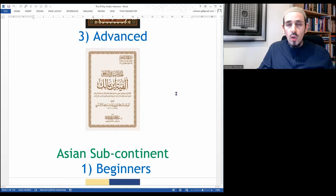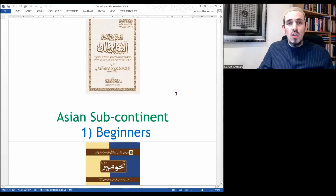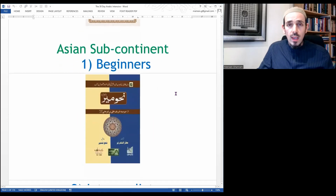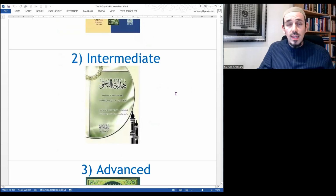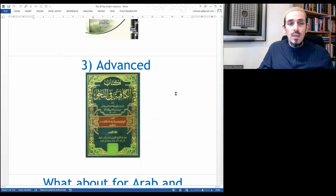If you were from the Asian subcontinent, you might have a different set of books. So you could start with something like Nahumir as a first level, and then you would do something like Hidayatul Nahu as an intermediate level, and then you would go on to something like Al-Kafiyah fin Nahu. So these would be the books that you would do if you were to do it in the traditional level.